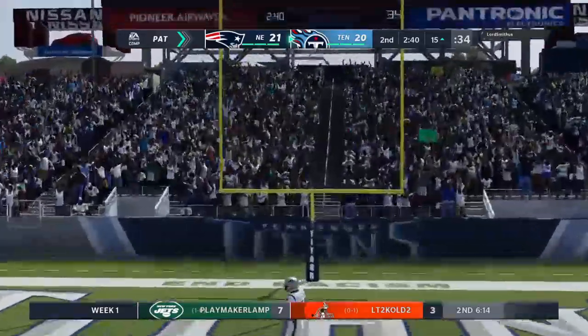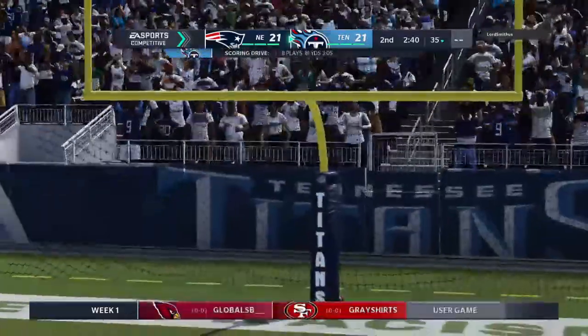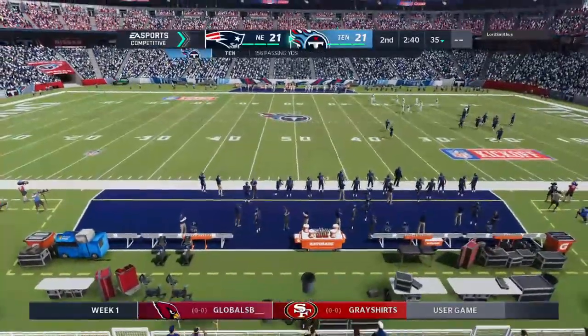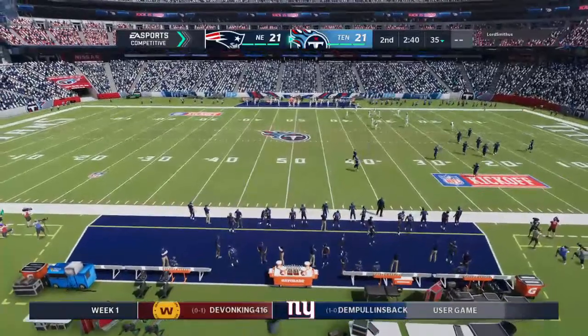You got to figure down by the goal line, this is where a tight end earns his money in the high traffic area. And he's able to work free in the middle of the end zone and grabs that one for a touchdown.